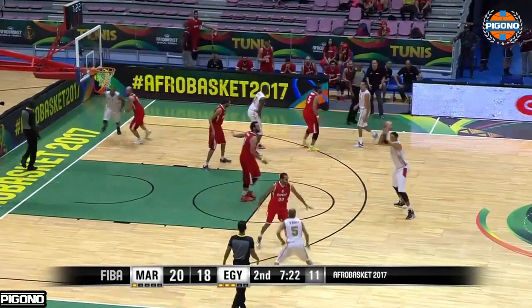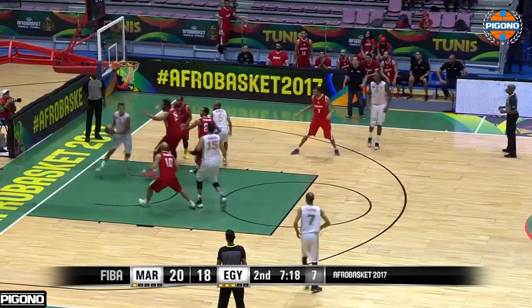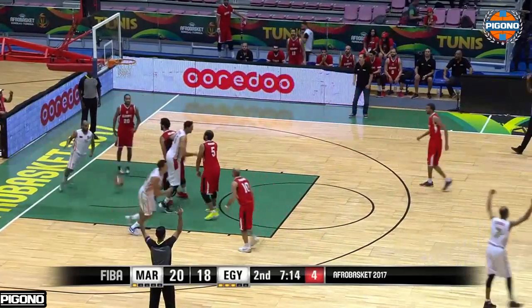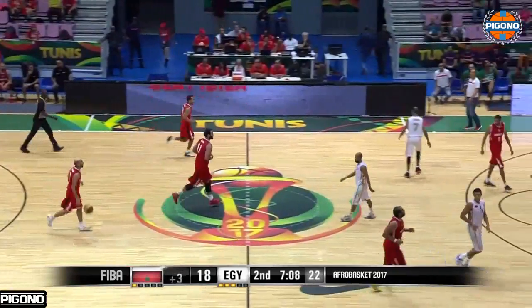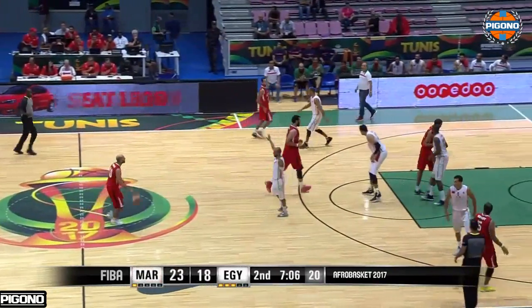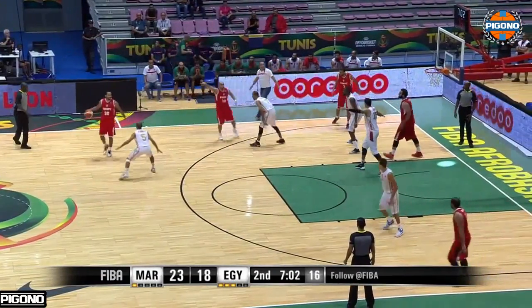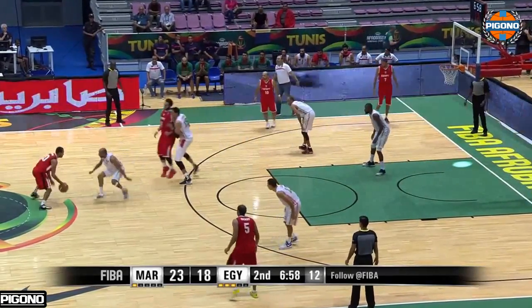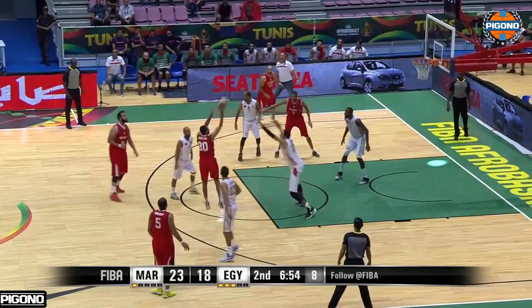Khalfi gets it out to El Masbahi, who drains the three. What an impact in this second quarter. Yeah, but there has been great ball movement in the offense from the Moroccan players. They have attacked the inside space, cut through, and just kicked out the ball to an open player. And the player who has been on fire so far for Morocco.